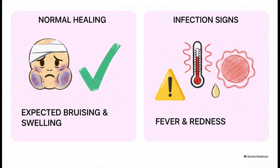What you do need to watch out for are signs of infection, like a fever over 100.4 degrees, getting the chills, redness that keeps spreading, warmth, or thick yellow or green drainage. If an infection is going to happen, it usually pops up between days 3 and 7.